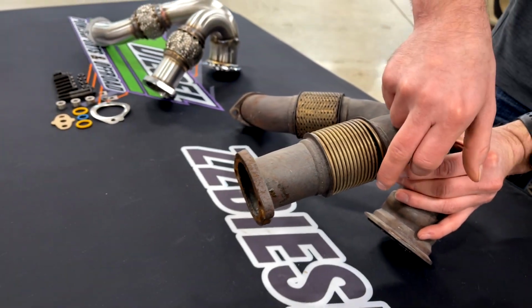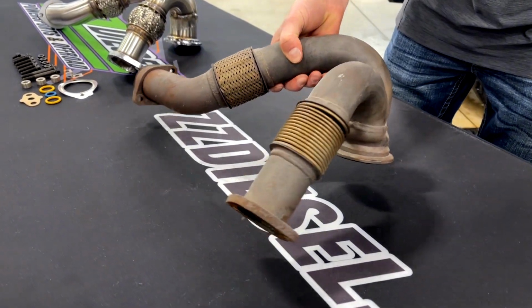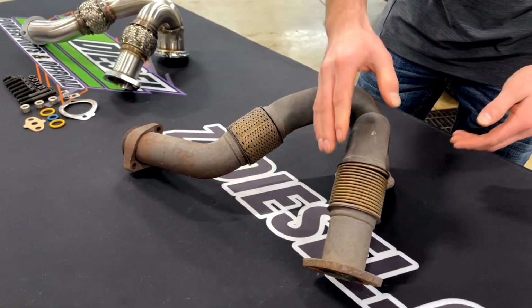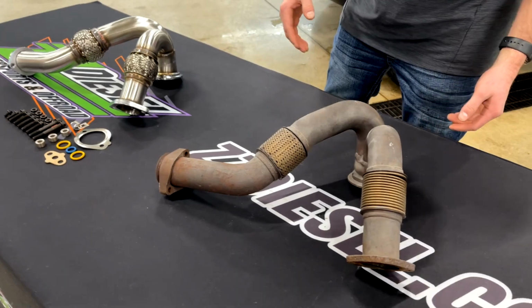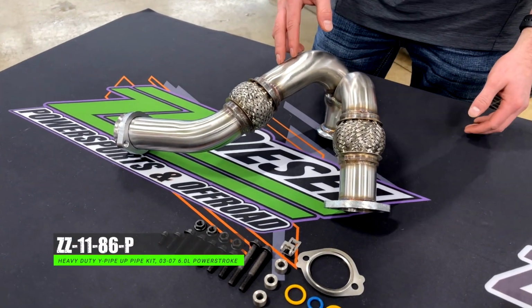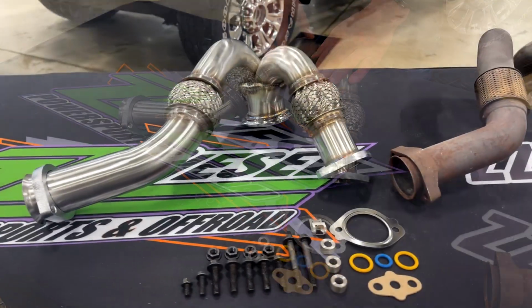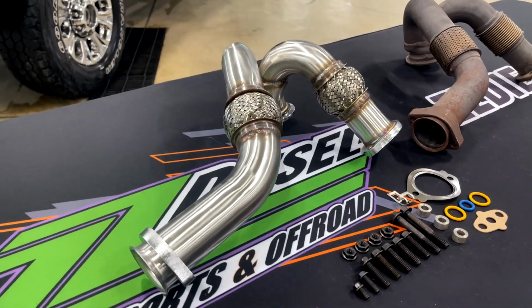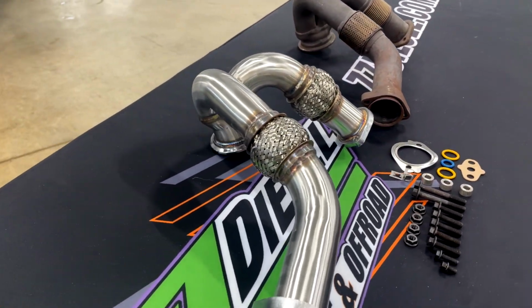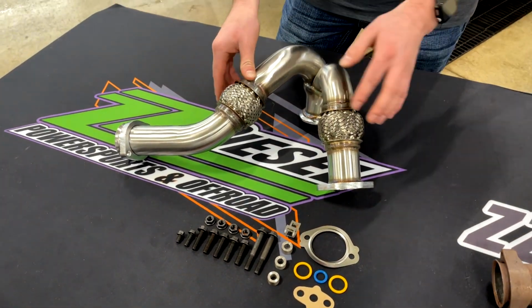As you can see, we have a demonstration model here to show you the crack on a factory up pipe. This is what the factory up pipes look like, the bellows from the factory and everything. What we have to show you today is our ZZ-11-86-P. This is our version of the factory up pipe. It's a direct replacement, all of the hardware, gaskets, and everything that you need. Heavy duty bellows here so that you don't have the cracking issue that you've seen over there.